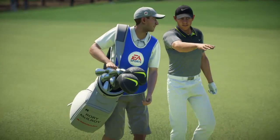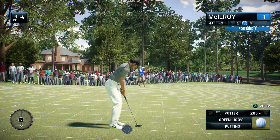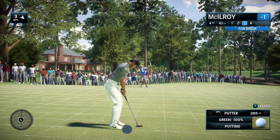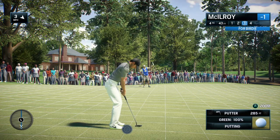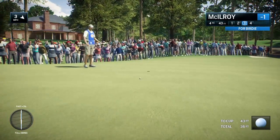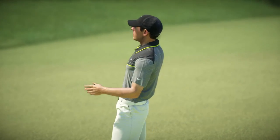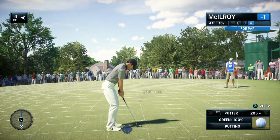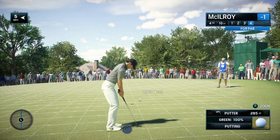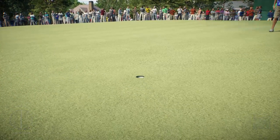He's knocked it on the green, but not in a great position. This is a difficult chance coming up here. Long birdie try. Long putt here. This will require a good touch. Looks like he just misread that. Shouldn't be a problem here. Routine stuff for Rory, that's a par.